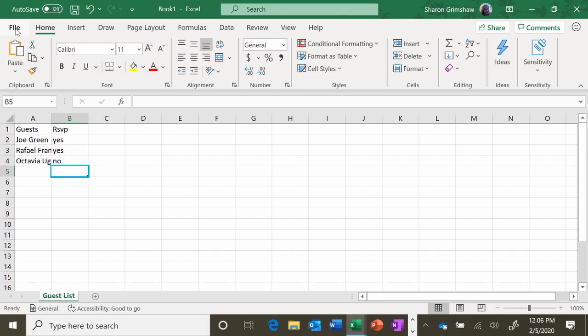Sheet guest list, B5, selected, editable, column 3 row 6, item.